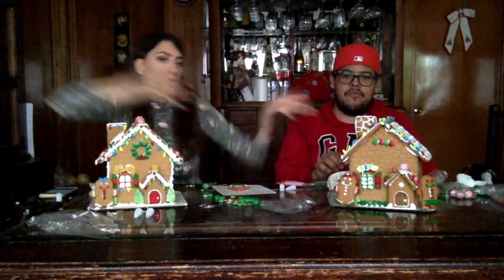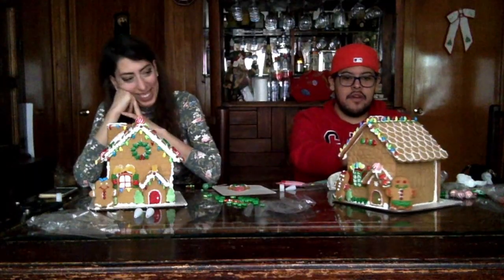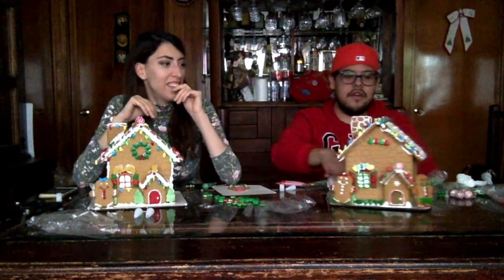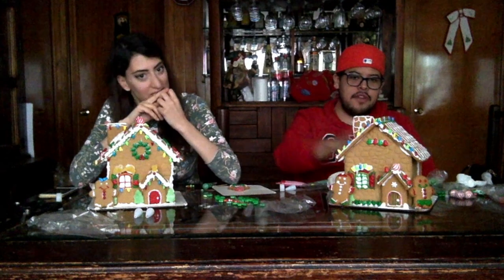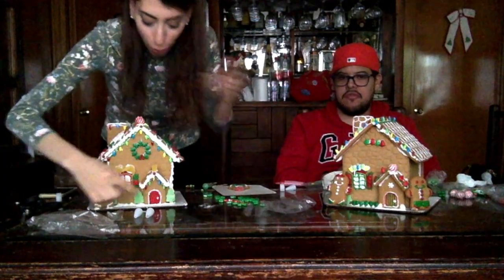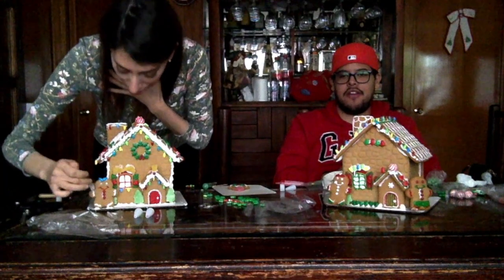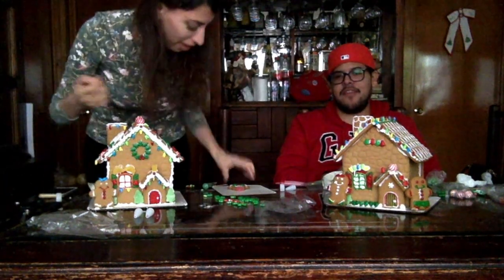So this is the final result, and please explain your house. It's just a gingerbread house with gingerbread people, with the lights in the ceiling and some decorations. As you could see, it's a regular chimney, and I think it is really cool. Because at the end, I don't have enough icing. We have the little red door, lights, like the box. Gummies, they're really good.